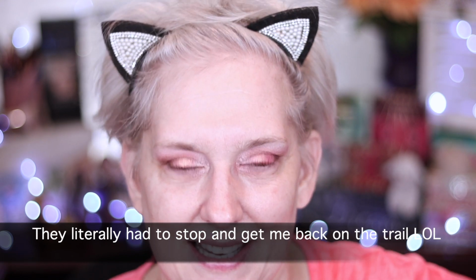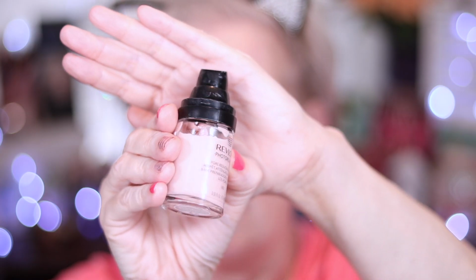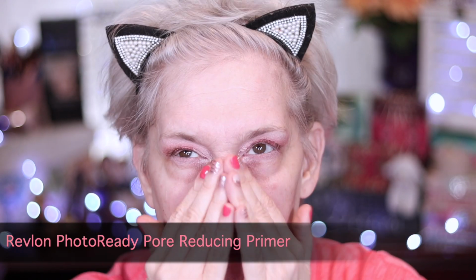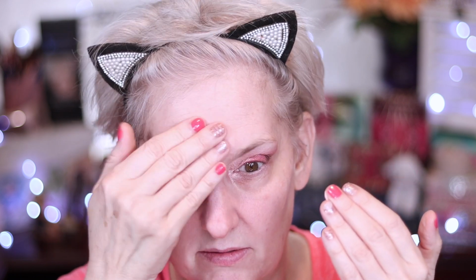Then we'll come back to this. Like I said, almost everything I have here in front of me is drugstore, except for a lipstick and my bronzer, which are Lancome. Here we go. This is that Revlon PhotoReady primer that I love, that's kind of silicone-y. And I like to just put it mainly over my pores, but it does provide a little slippage for the rest of my face. But I put the bulk of it right here in the middle of my face. It does a pretty good job of blurring pores. I'm just going to press it in.